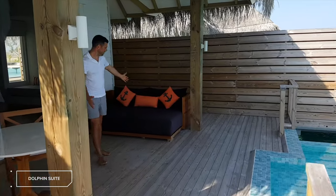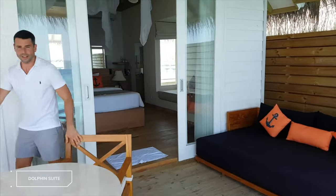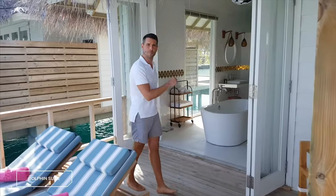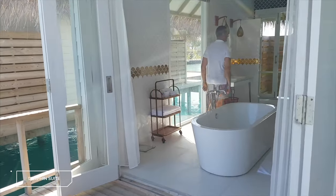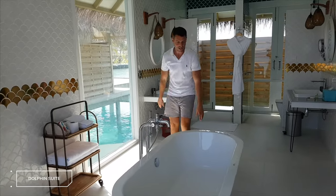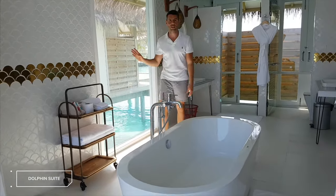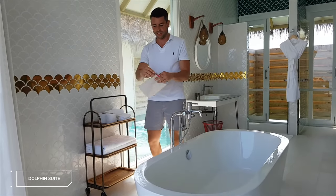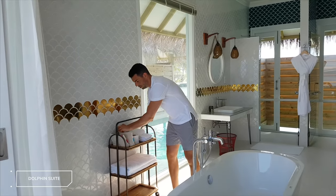Well, first off, here's some outdoor seating areas. So there's a sofa there, there's table and chairs here. Take you around here, in through the bathroom, and check this out first. So as you can see, huge big bath here. There's almost a floor to ceiling window which looks out to the lagoon. You get all these toiletries, special packs of toiletries you have on arrival.